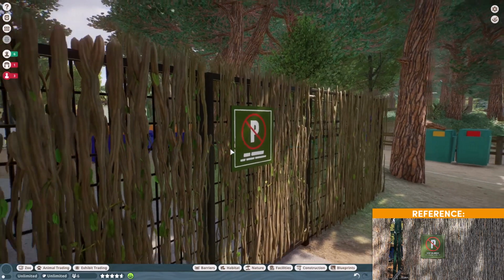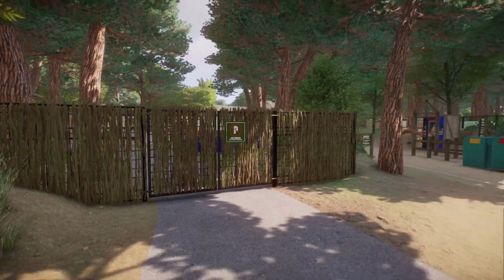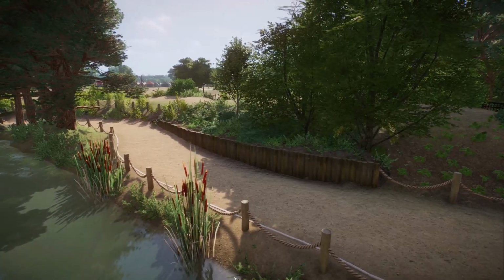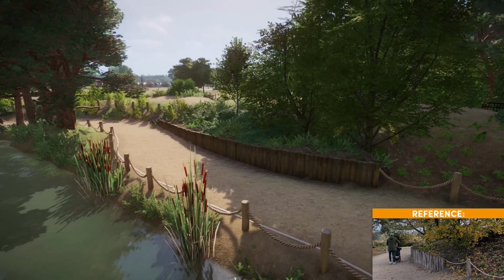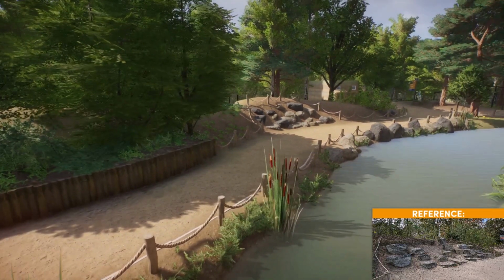So let's put it right there. And then this is also done. Logs at the gorilla habitat are in place. This was a change that was made a while ago to make the path wider so that cars can drive through here in case of emergencies. So yeah, that is in now.